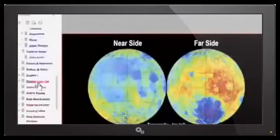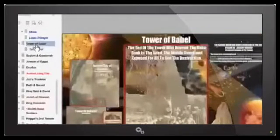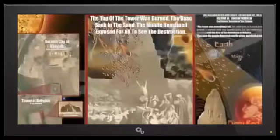And let me jump to another one. And while you're pulling that up, let me ask you, because I forgot to bring this up earlier. You know that giant scar on Mars? Looks like a big scar. It's a big canyon. Do you think that could be from Planet X? Without a doubt.